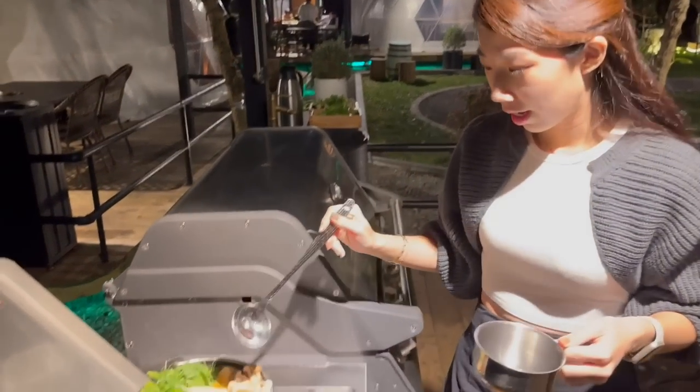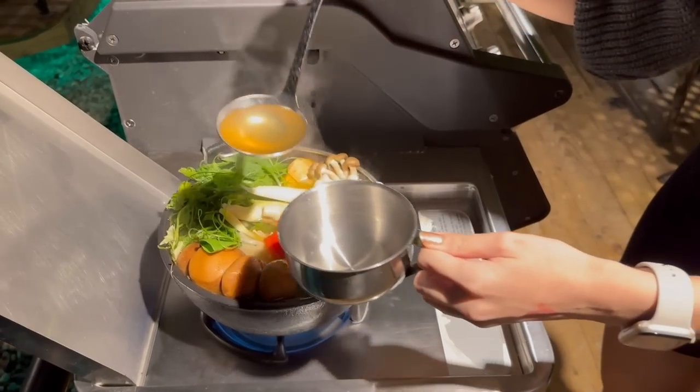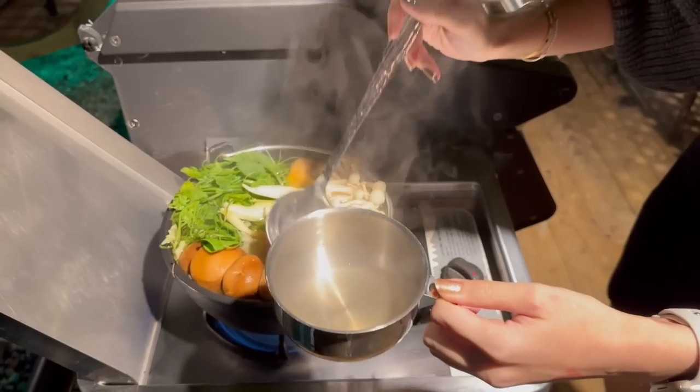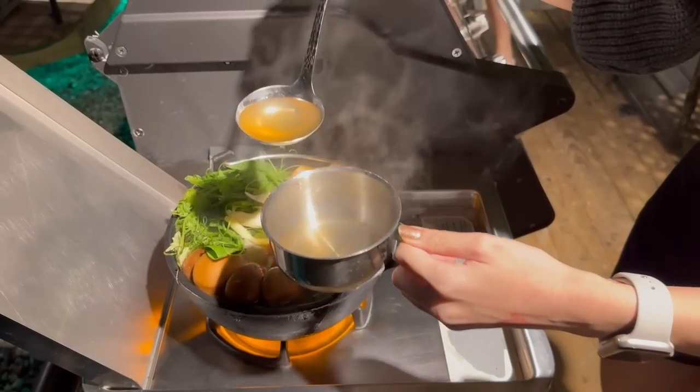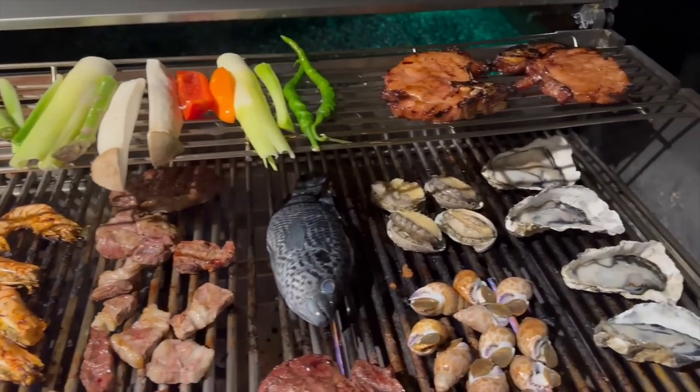So I'm gonna take some soup. It looks so delicious.